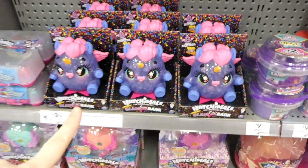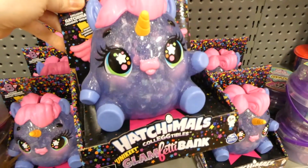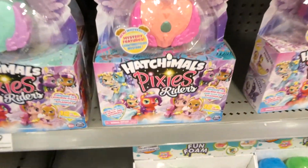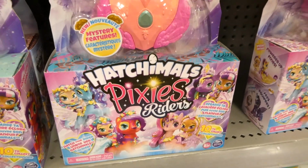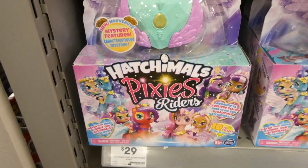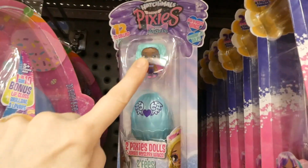I had originally come for this, and it looked huge online, and then I saw that it was little. It's like a bank, and it has 8 Hatchimals in it for $35, but I don't think I'm gonna get this just because it's so tiny. I think what we're gonna do is we're gonna get one of these. It says it's like a rider, has 10 collectibles in it, and there's a few different ones down here, so I don't know which one I'm going to choose, but I'm going to pick one of these, and I think it's got a pony in it, and then I'm going to get one of these little guys up here to go with it, just in case it doesn't come with a rider.